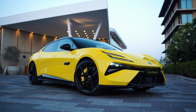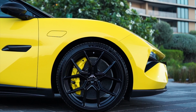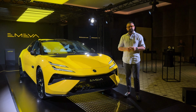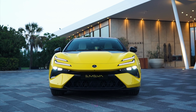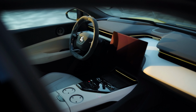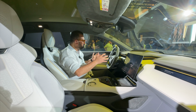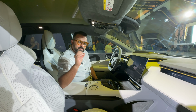But 4 doors, Hyper GT style, looks fabulous. Comes with lightweight carbon ceramic brakes as well as standard. This is a car I'm looking forward to driving around the track. Brand new interiors. This touchscreen is supposed to be as responsive as a PS5, and the audio system on this is from a British audio maker known as KEF.